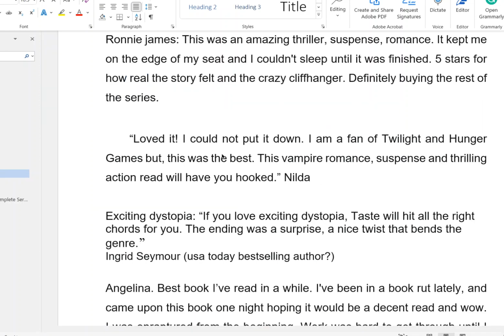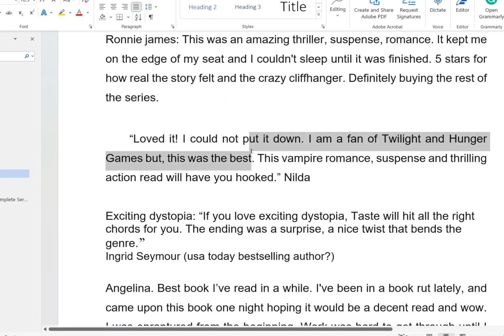So here's kind of a similar version. "Loved it, could not put it down. Fan of Twilight, Hunger Games, but this was the best." I want to say this was even better, but as an editor, it's fine and I wouldn't edit it. So this is an interesting review because it basically says it's better than Twilight and Hunger Games, which is awesome. But again, that might make readers more skeptical than they need to be.